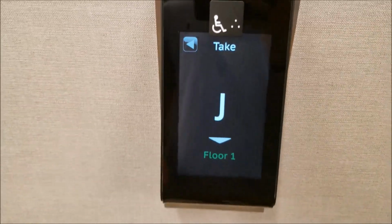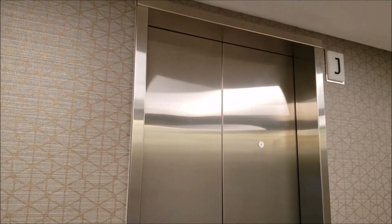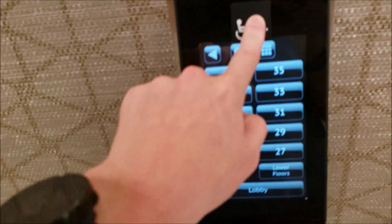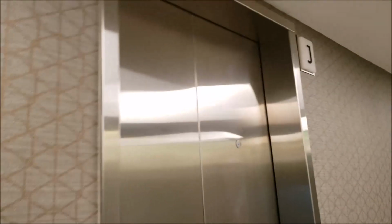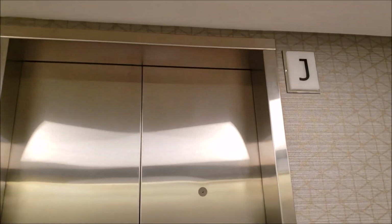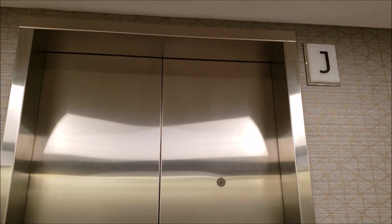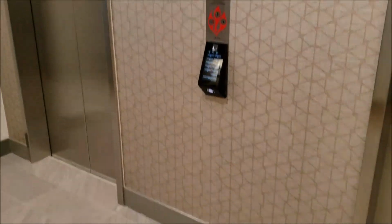Let's just press it. J. Alright, so now we're waiting on J. Again, with the handicap, I think it just reads off the list of floors. So now we just have to wait. It may take a while, but I'll cut the video when it comes.